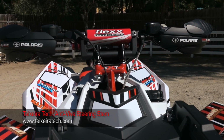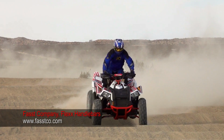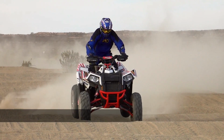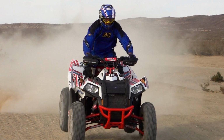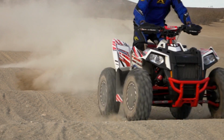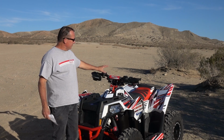And then that way you can use, this has got the Fastco flex bars. And again, it's to absorb impact. And that way with the higher stem, you can run a pretty flat bar setup, which is really comfortable, even for a big guy like me. And I think a small guy's gonna be just as comfortable on this thing. It's got power steering, so you don't have to manhandle it so much. You can run a short bar and a small low bar. And anyhow, that's part of the setup with Teixeira Tech.